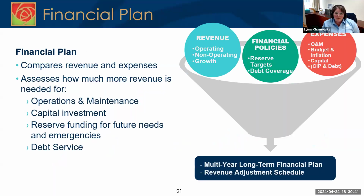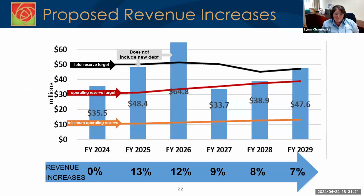So from this, we developed a financial plan. All of the things that go into the financial plan are bound by our financial policies, but you have your revenue and your expenses. So when we develop the financial plan, it compares the revenue to the expenses, and it assesses how much more is needed through rates for operating and maintenance into the future, capital investment into the future, reserve funding, as well as debt service. So all of this is combined into a multi-year projection and a long-term financial plan for proposed revenue adjustments.